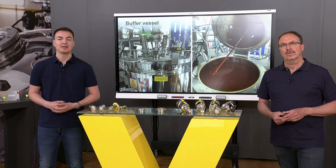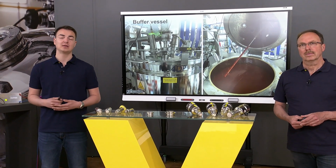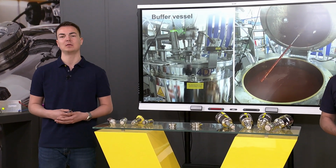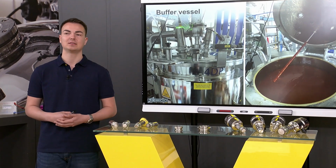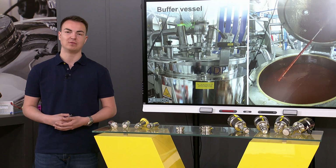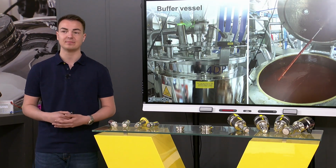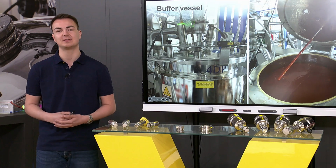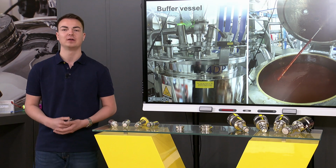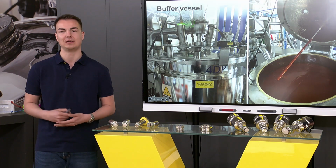The first application example is from the sauce production. We have here an application with a small vessel. The medium is ketchup, and the VEGAPULS 42 can easily be mounted on the vessel due to its very compact design. The 360-degree status indication can be adjusted up to 5 individual colors and up to 5 individual levels.